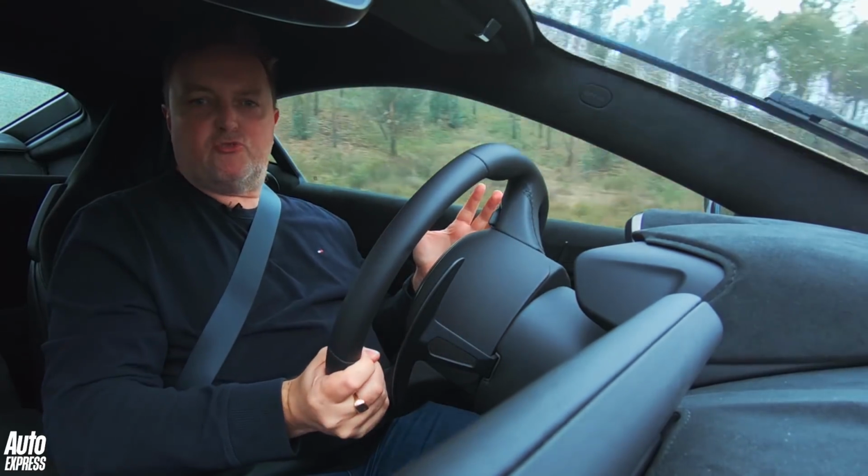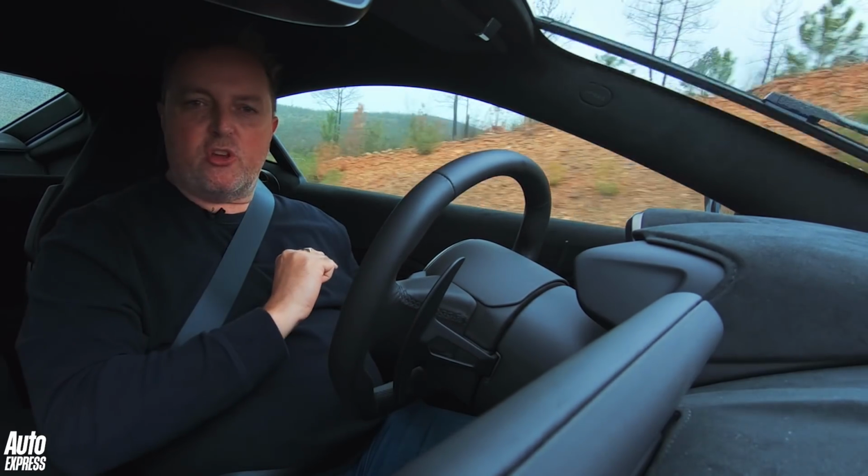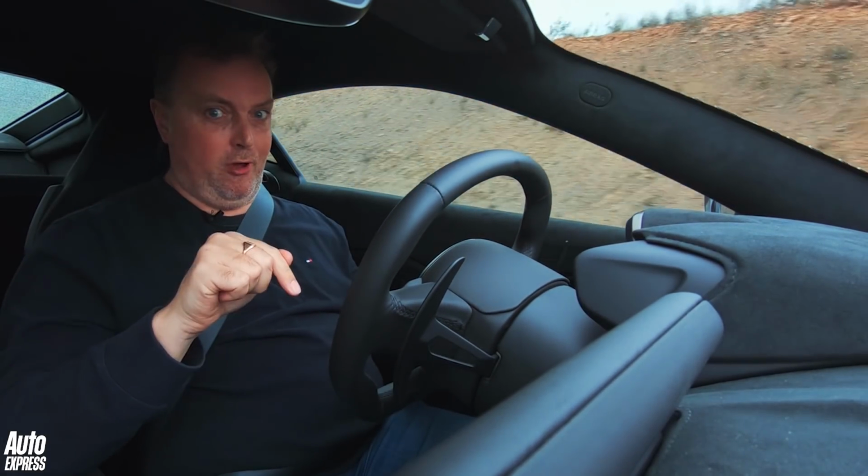So this is me driving around fairly gently at the moment because it's raining. Let me show you what it's really like to drive one of these.